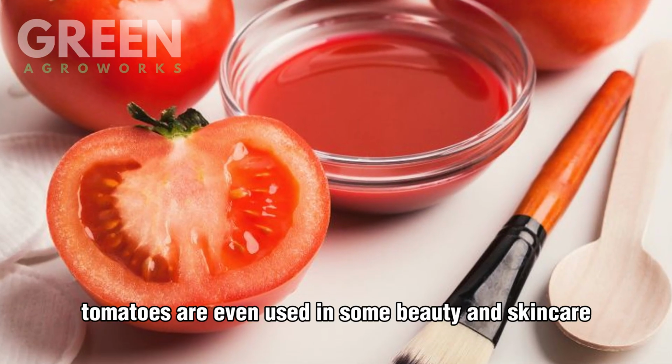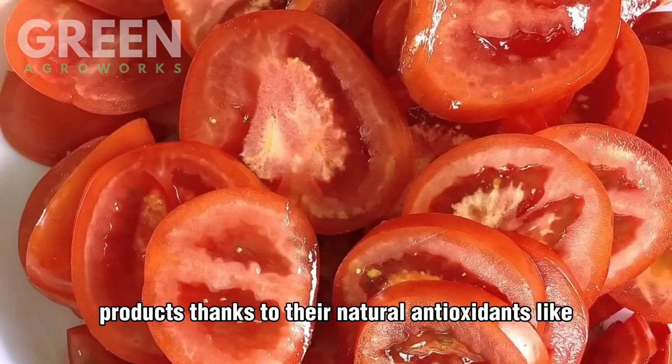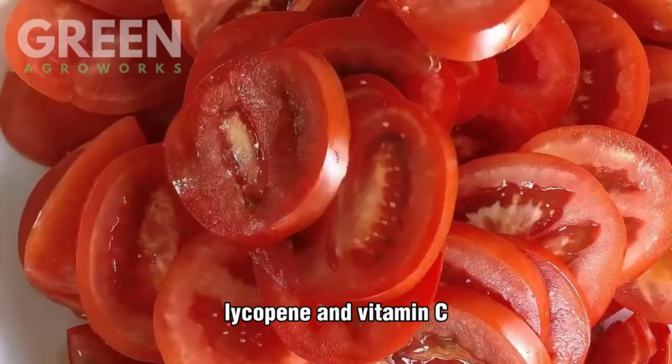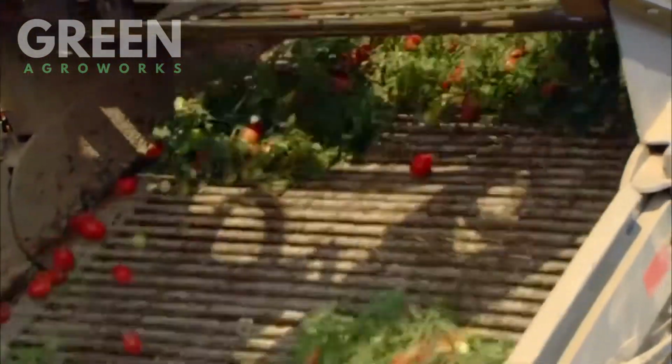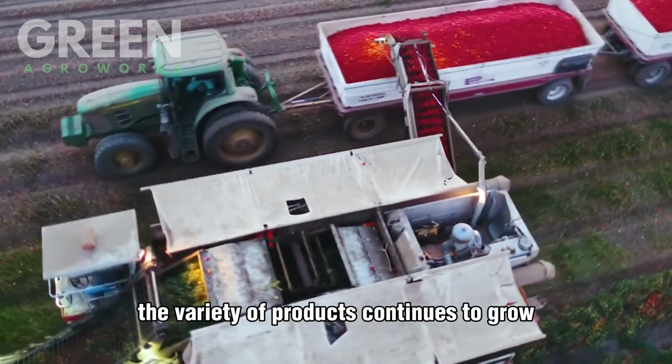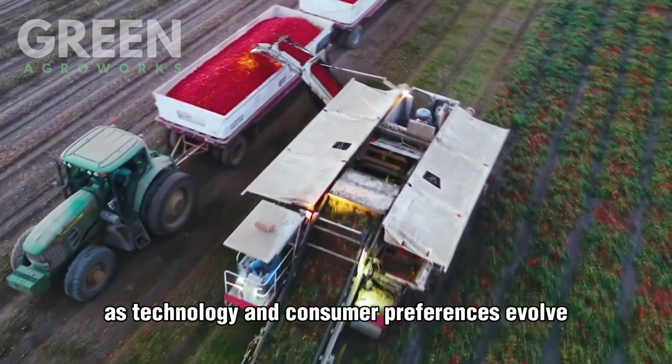Beyond food, tomatoes are even used in some beauty and skincare products, thanks to their natural antioxidants like lycopene and vitamin C. With over 44 million tons of tomatoes processed globally each year, the variety of products continues to grow as technology and consumer preferences evolve.